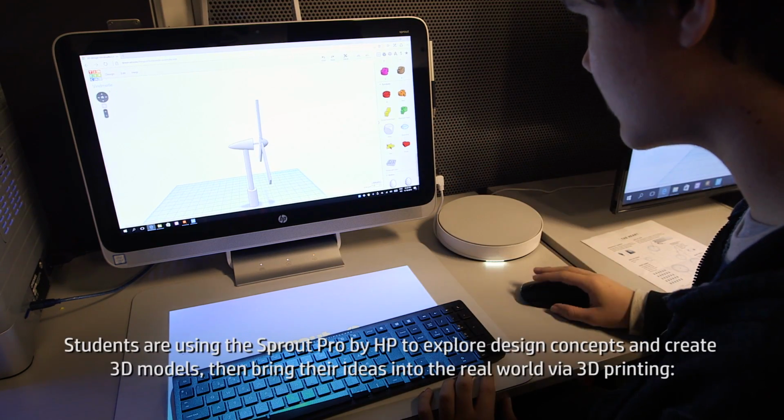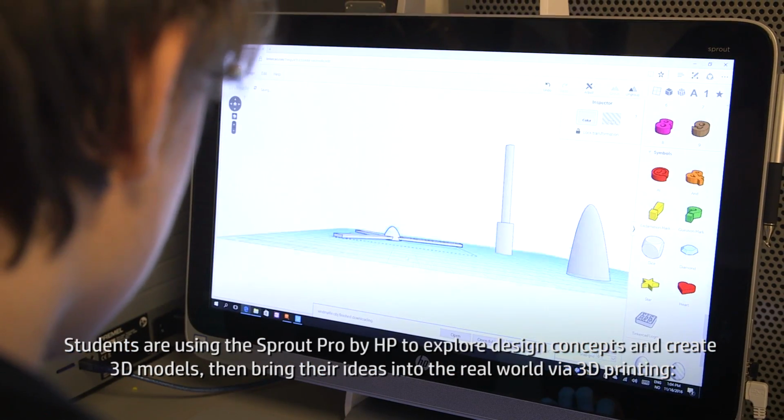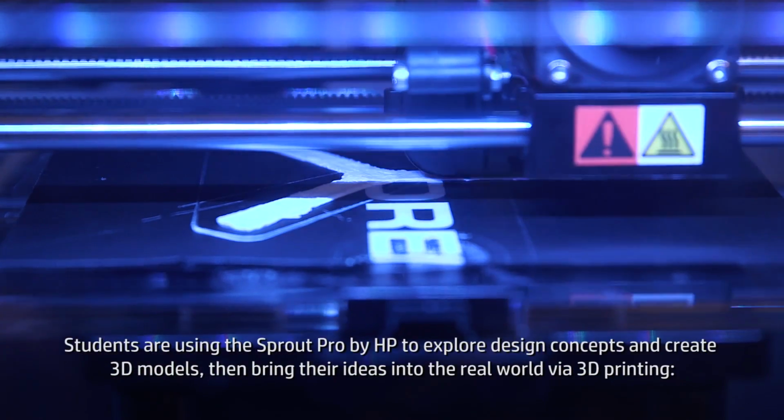Students are using the Sprout Pro by HP to explore design concepts and create 3D models, then bring their ideas into the real world via 3D printing.